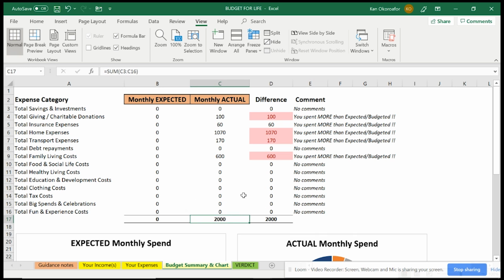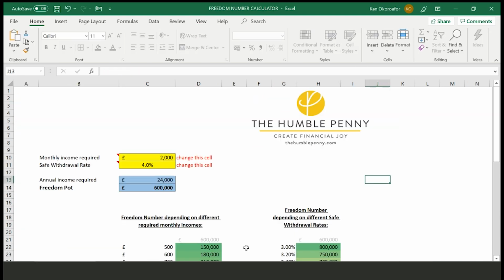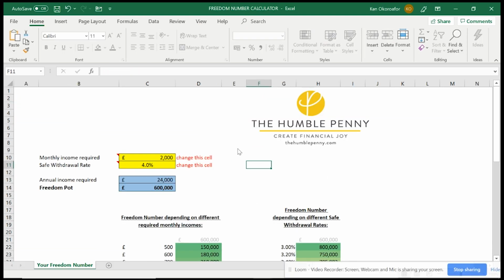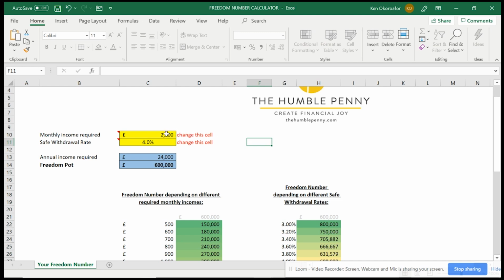What does that number have to do with your financial independence number? I'm going to cut through to another tool which will help us work this out. I've created this simple tool to help you interpret what that number actually means, or what it could mean for your future. So let's say you're currently spending £2,000 a month.